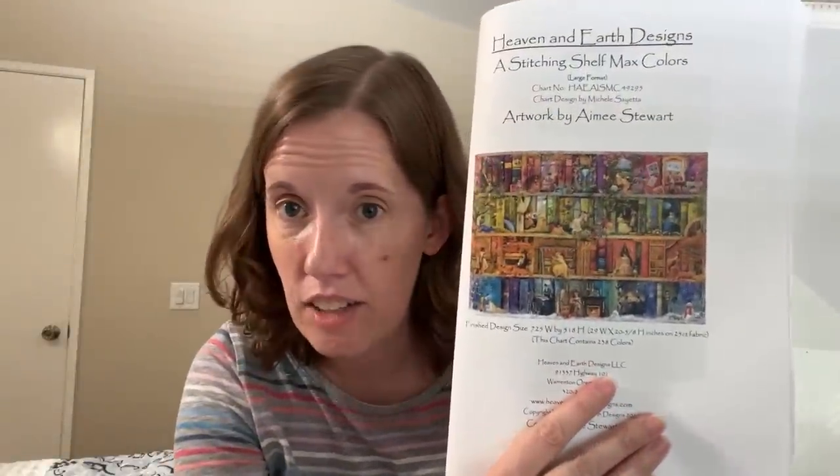This is on 28 count tea-dyed Monaco. I said it wrong in my video. But I have the max color regular size version. This is by Heaven and Earth Designs. And I'm doing it not extreme cross country, but I am stitching it all over the place. So I'm not doing one color at a time, but I am stitching all over the place. So I will get back and try to get it all in here.